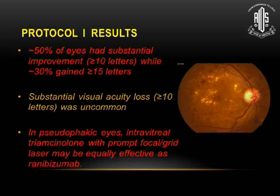In pseudophakic eyes, it was shown that giving intravitreal triamcinolone has a better effect than giving anti-VEGF, and it was much safer in terms of not having more chances of cataract because the patient is already pseudophakic.